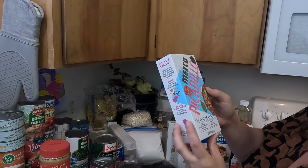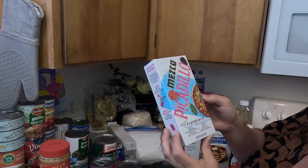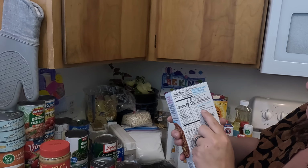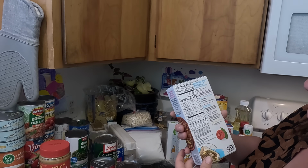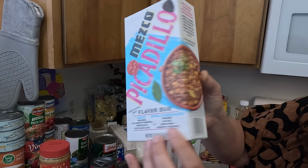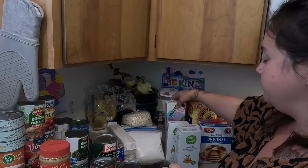And then this is a flavor duo, sauce, spice, and herb blend. So it says you'll need 1 pound of ground beef, water, and then potatoes. And then you mix all this together and it's like a potato meat mixture. So I don't know, that's kind of fun. So I got one of those.